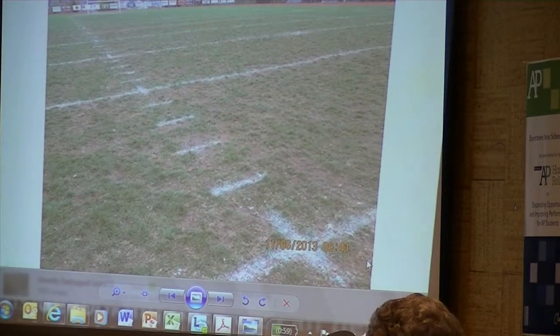We're going to use the track, but any field events like javelin and those things that take up a lot of space are going to have to be moved down to probably the softball field. You may hear some feedback from the spring athletes, maybe the track athletes, but it's something that we feel we really do need to do to better this field for next season.